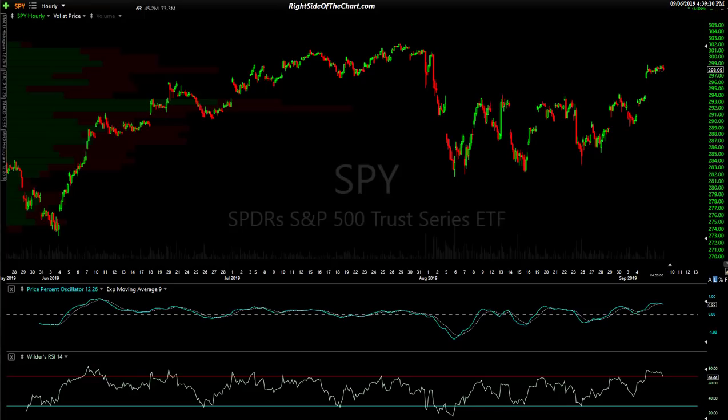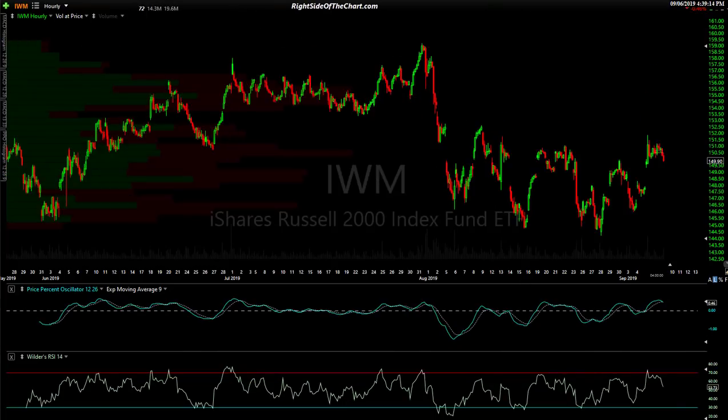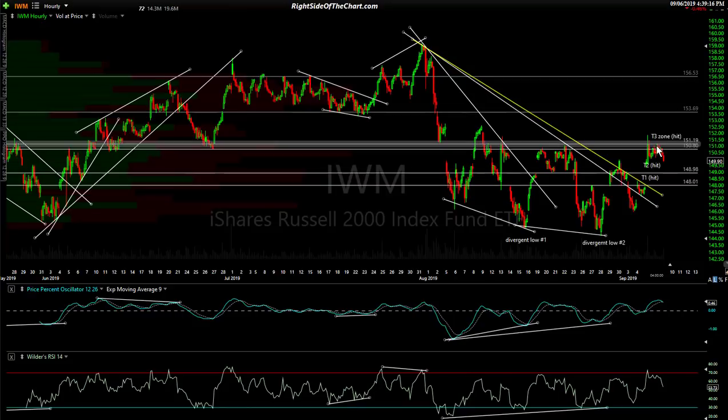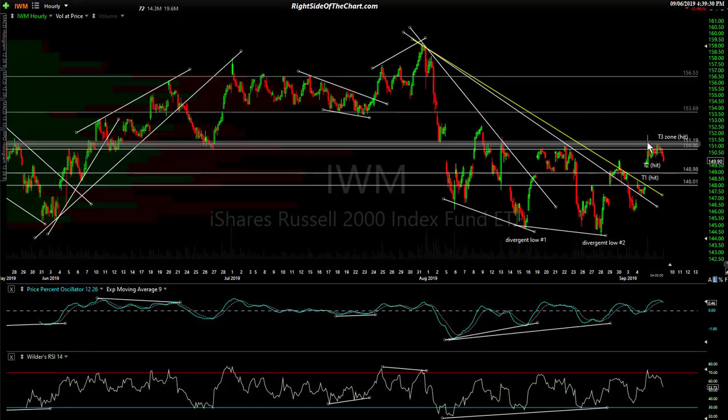That was then. This is now. IWM, 60-minute chart, turn on the lines, there it is. The T3 zone has now been hit. So in other words, this is me saying that probably all of the bounce that was priced into this divergent low right here has probably now played out. IWM is at pretty decent resistance.